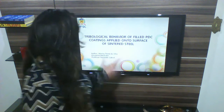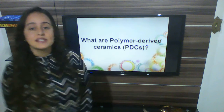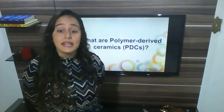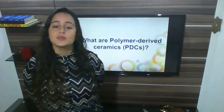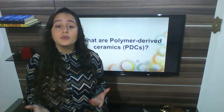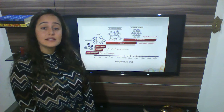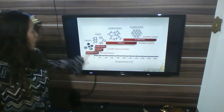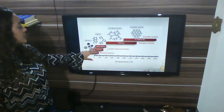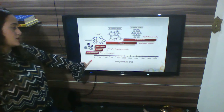So, the first question for us: what are polymer-derived ceramics? What are PDCs? PDCs are silicon-based ceramic materials in which the transformation of a polymer precursor into ceramic occurs via thermal treatment. To make this transformation, the polymer precursor is subjected to polymerization. Monomers form polymer macromolecules. Then this material is shaped and cross-linking happens, commonly below 200 degrees Celsius.